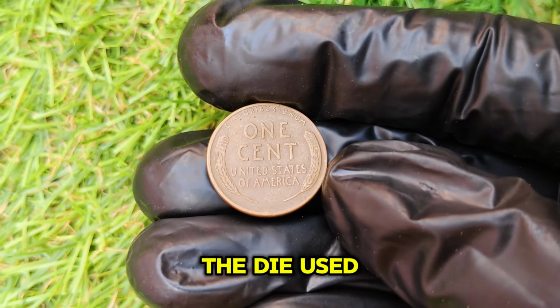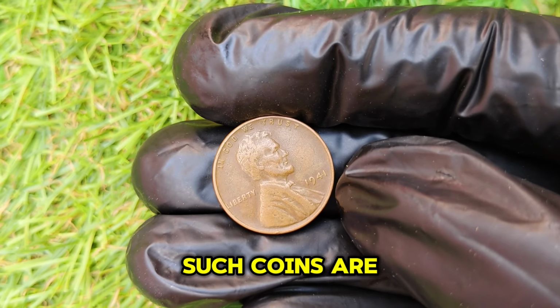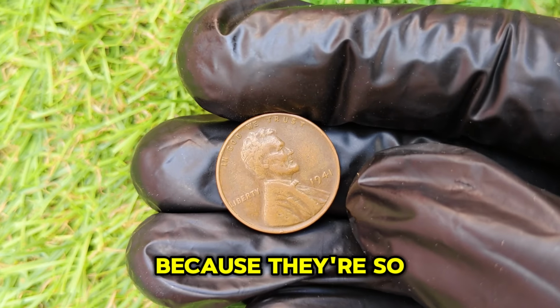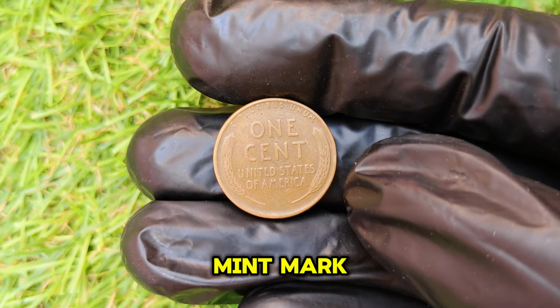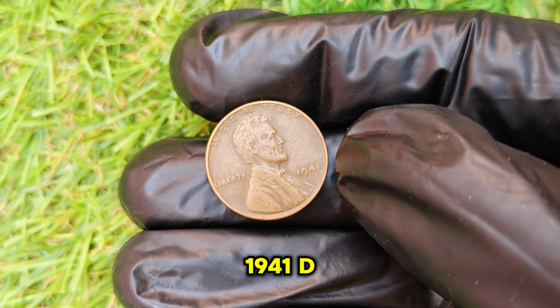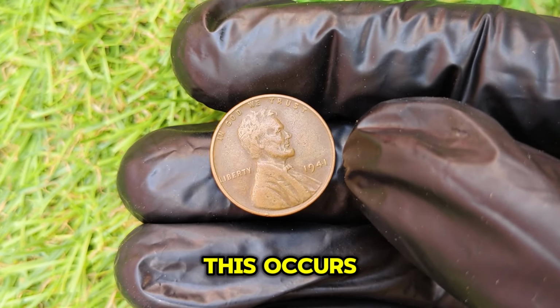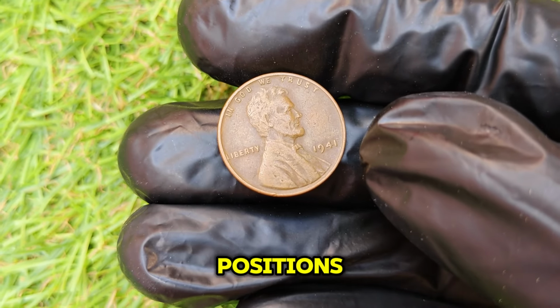This happens when the die used to strike the coin was misaligned during production. Such coins are incredibly valuable because they're so rare. Another popular variety is the repunched mint mark. Though not in this no mint mark version, it appears in others like the 1941D. This occurs when the mint mark was punched more than once in slightly different positions.